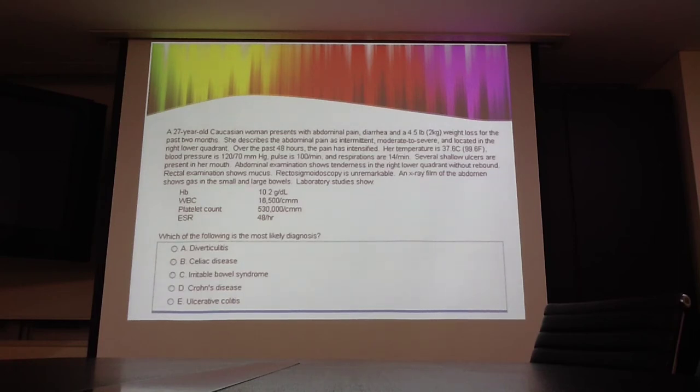Her temperature is 37.6 Celsius. Blood pressure is 120/70 millimeters of mercury. Pulse is 100 per minute. And respirations are 14 per minute.